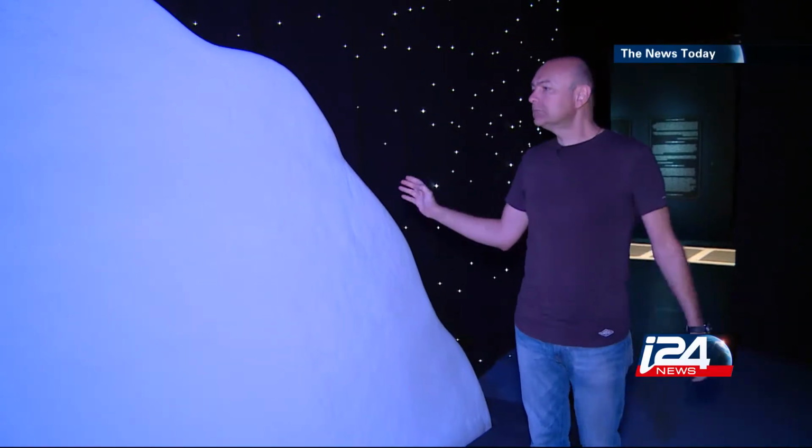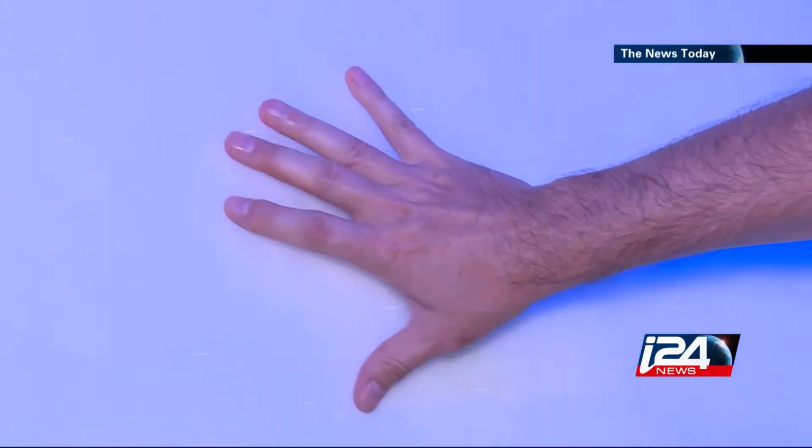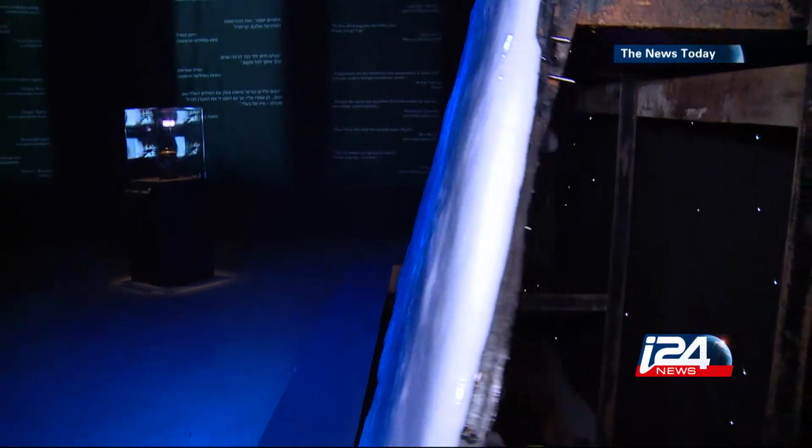Even a real ice replica of the famous iceberg was installed. It's very difficult to sustain it in a constant temperature. It needs to be like a freezer in the back. So it took us like a week to build it.